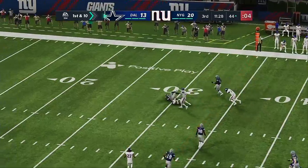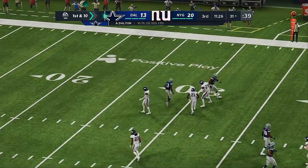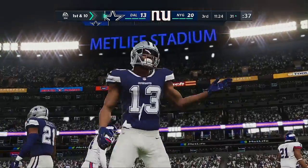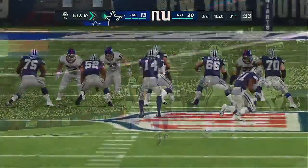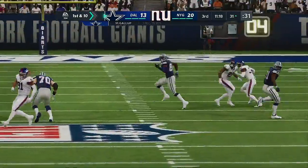Dalton here from the gun. Got his man there, complete to Gallup. And past the 35, he'll be dropped a yard or two shy of the 30. 13 yards and a first down, Cowboys.